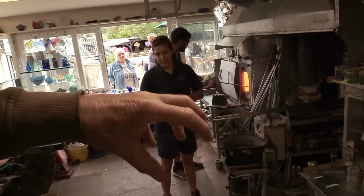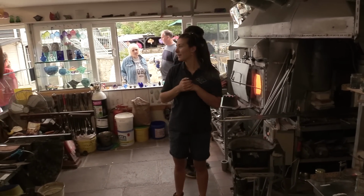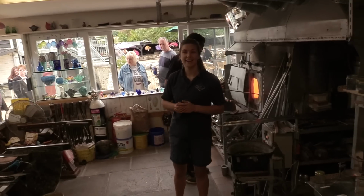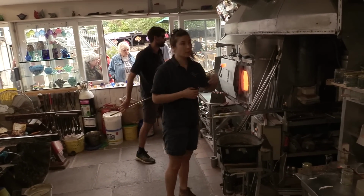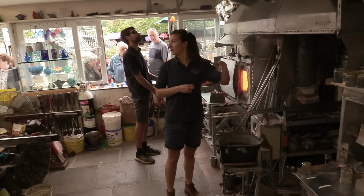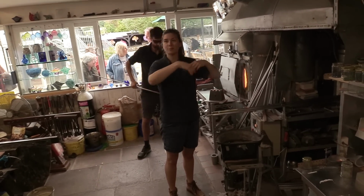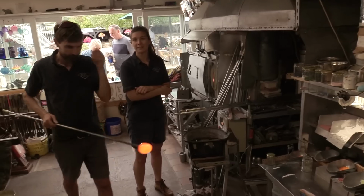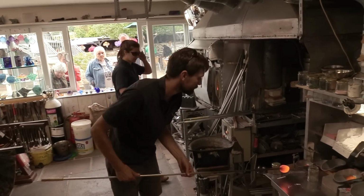How does it get on the end of the pole? Exactly, so we just gather it up, like wet wax or something like that. Yeah, melted wax. Other places have a separate bowl. We do have a glory hole that we don't use. Other studios will heat it up somewhere else, but we just use the furnace there. It's like when I'm bronze making, and the crucible just keeps it hot. That's right, and they work from the crucible.